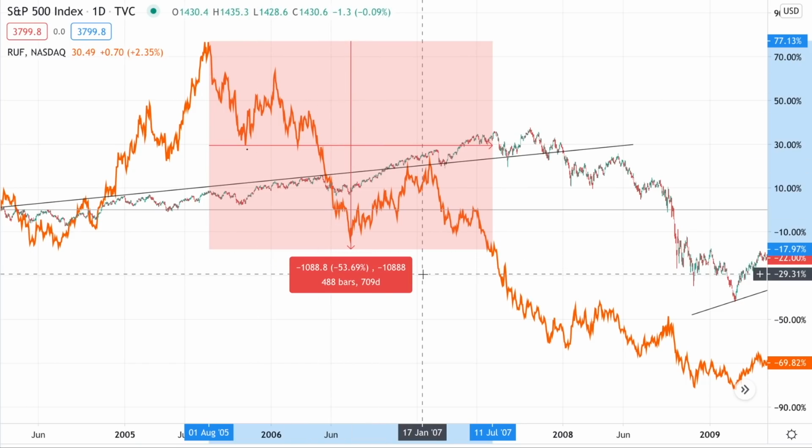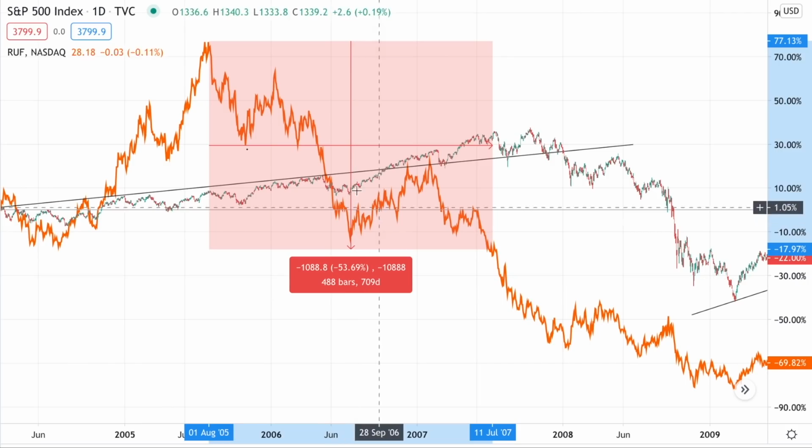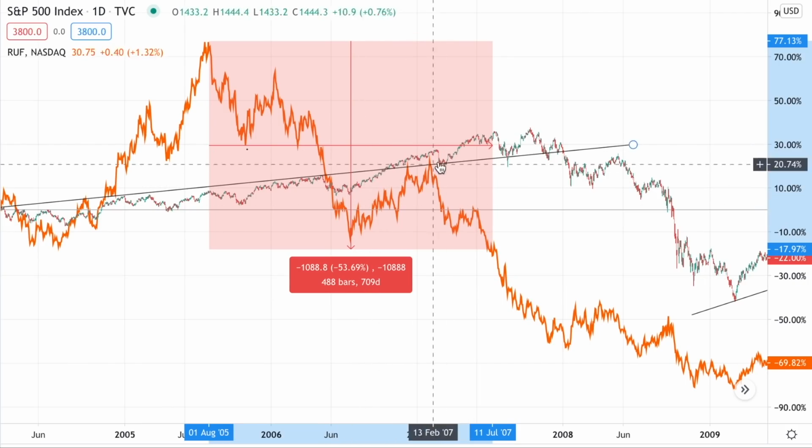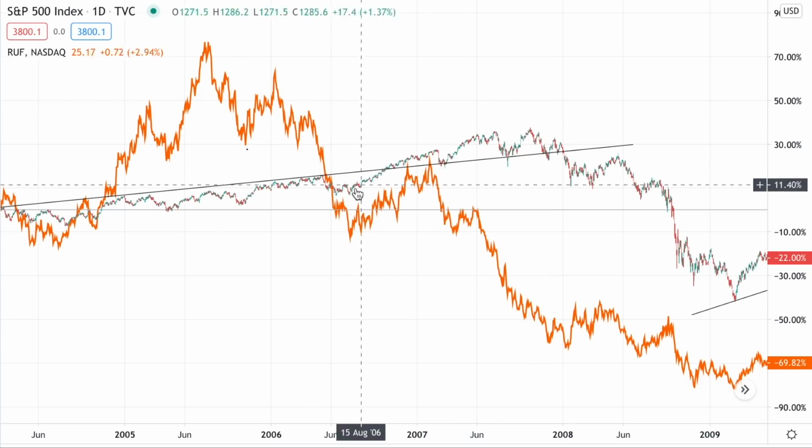That's not a sign of a good economy. That has massive implications for the average person. And yet the stock market was continuing on higher. So that's just to show you the stock market can stay disconnected from reality for a significant period of time.